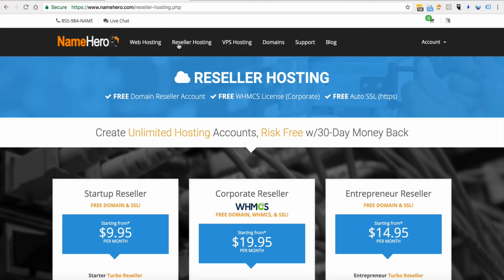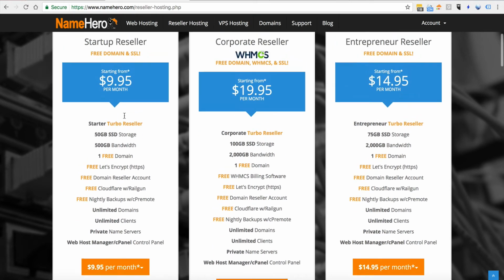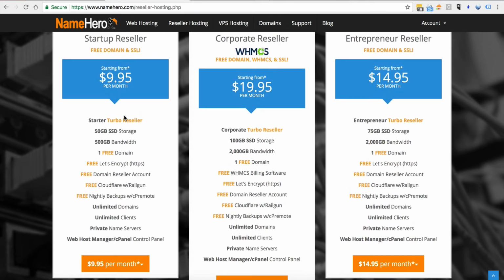But this is probably the most important piece of making money with reseller hosting, and that's finding the right account. That's finding an account with all the bells and whistles that you need for your customers. So at NameHero, we've done extensive research on what you need to be successful with your business. And that's why we have a lot of perks to it.